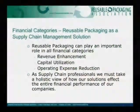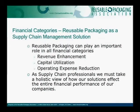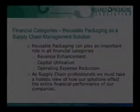Financial categories. So we talked about our role in all 3 financial categories. As supply chain professionals, we must take a holistic view of how our solutions affect the entire financial performance of companies. That just means take all these into consideration and figure out where you can impact your balance sheet internally. And so when we talk about the financial aspects of this particular section and these particular products, that's what we're really talking about. Well, here are some examples that we talked about.